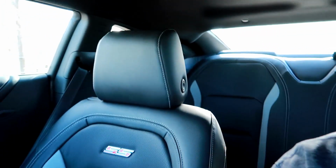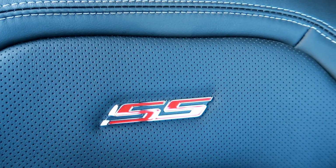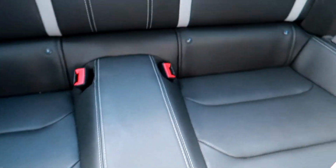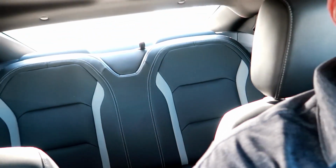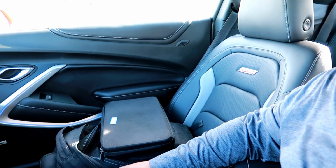You can see, look at the embroidery, the SS on the seats there, man. The back seats, non-existent. But again, if you're driving a Camaro, you know that's not what it's for. You're not going to be driving these cars to haul around a bunch of people. If you get this car, it's literally going to be for you, maybe a passenger, and that's about it. As you can see, my passenger right now is my camera cases and my book bag that I use for work and all that stuff.